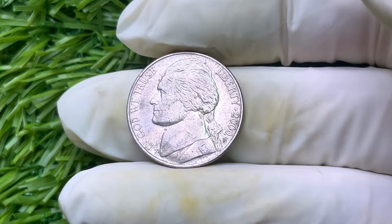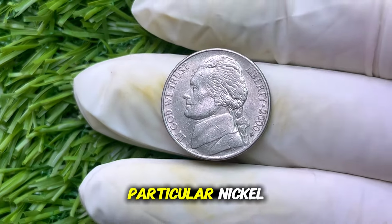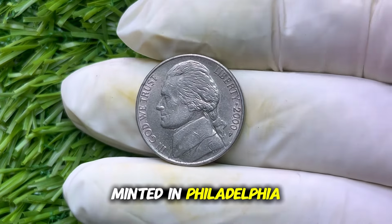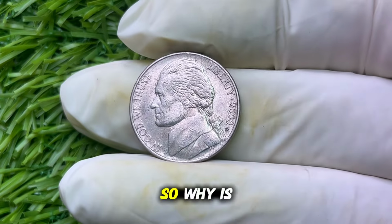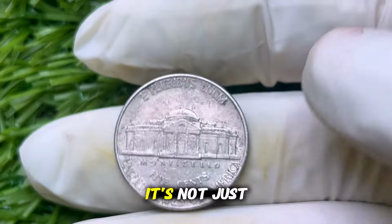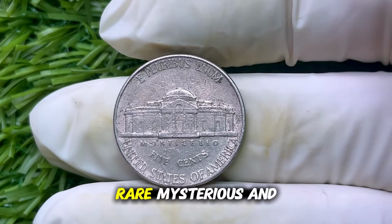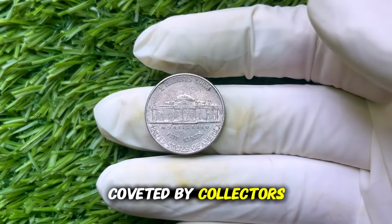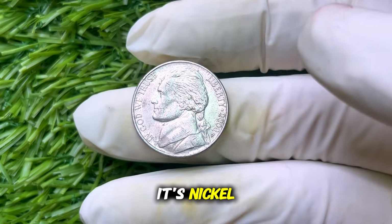The year 2000. A new millennium, a new era for coins, but no one suspected that this particular nickel, minted in Philadelphia, would go on to become one of the most sought-after coins in the world. So, why is it worth $1.2 million? Here's the thing, it's not just a nickel, it's a masterpiece hiding in plain sight. Rare, mysterious, and coveted by collectors, this coin is the ultimate golden ticket, except, it's a nickel.